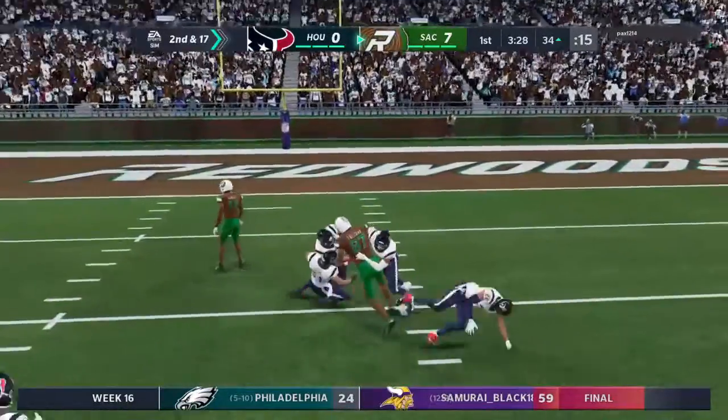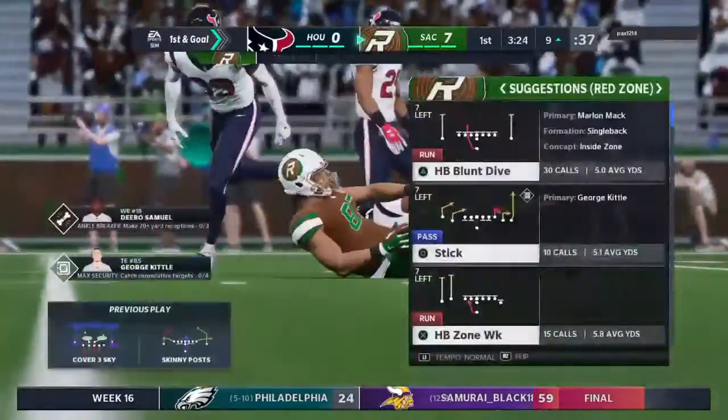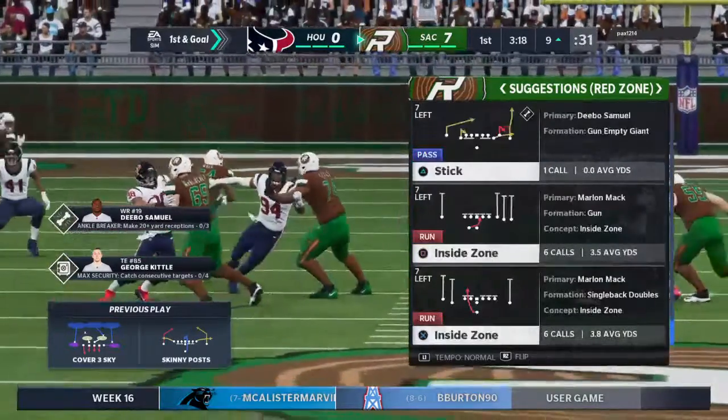It's caught right at the 10-yard line. And they move this all the way down to the 9. A really nice gain of 25 yards.